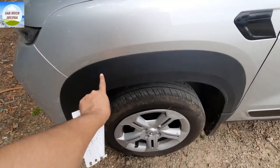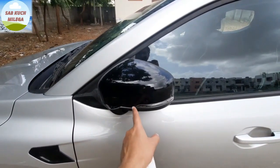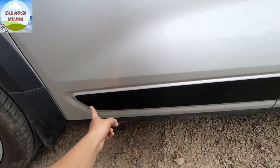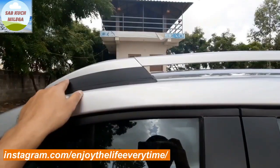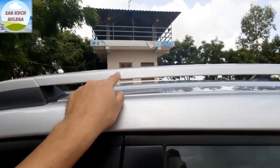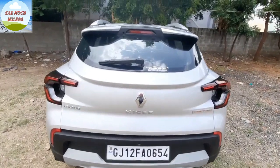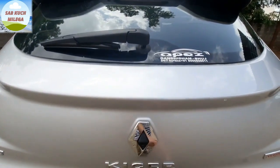This plastic cladding makes it look like an SUV. There are indicators in the ORVMs, which are not foldable. These are stickers which protect your vehicle from scratches. These roof rails have a load carrying capacity of 50 kgs, and it makes this vehicle look like an SUV. At the back of this vehicle you will get a rear parking camera and the badging of Kiger here.